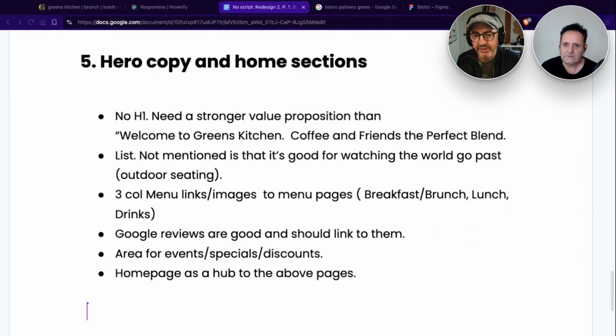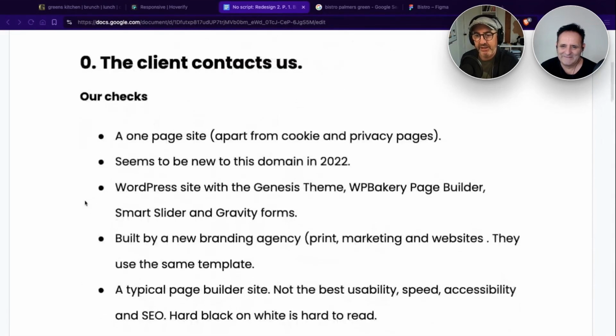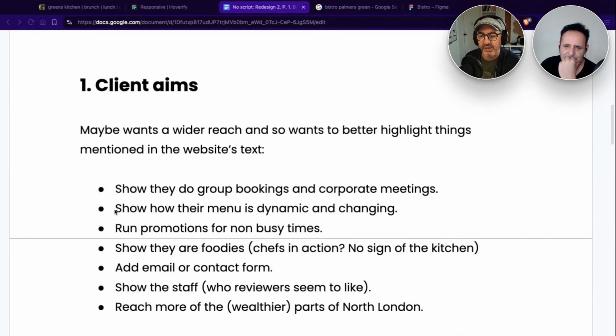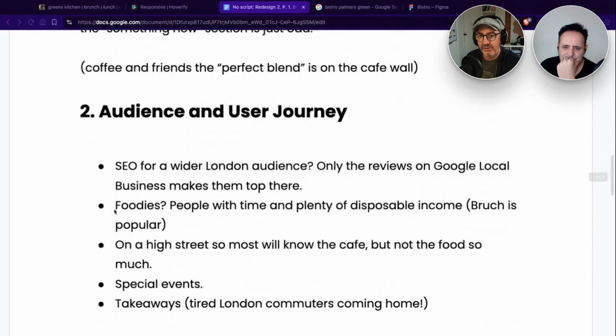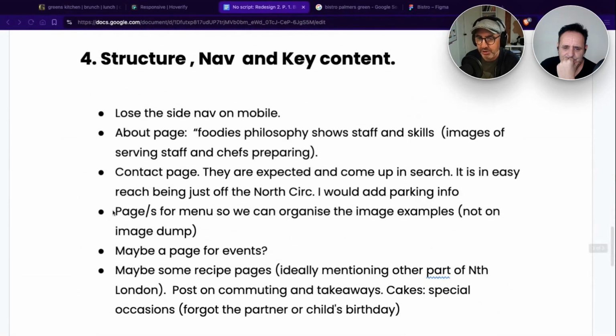So David did all of this. He obviously put this document together. He's imagined that the client has come and they've got all of these needs. So he looked at the website, dissected it, thought about what can be done better, what the audience might be, what the branding might be, what the structure might be, and then jumped into Figma.